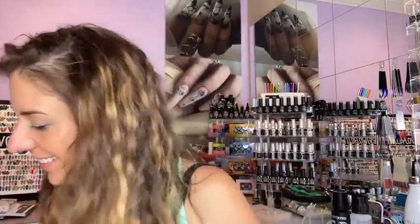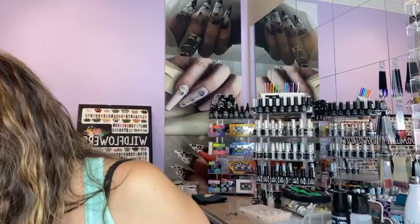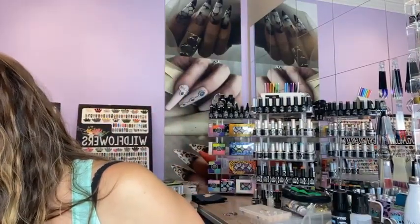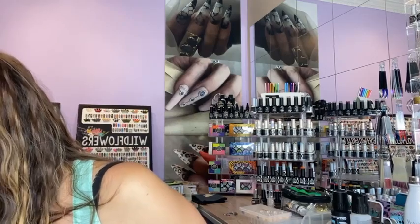Okay. How's everyone doing? I jumped on a little bit early. Just looking to see if I have some almond nails in a box. Hey! I feel like I don't. Does anyone else's drawer have things like this? Or am I the only one? I feel like, well, here's some almonds. It's exactly what I needed, actually.